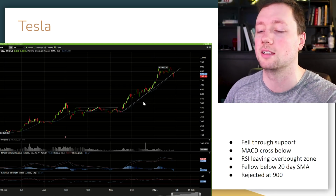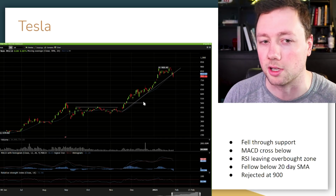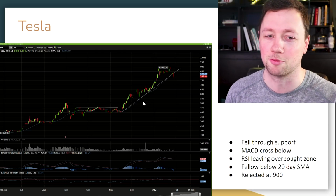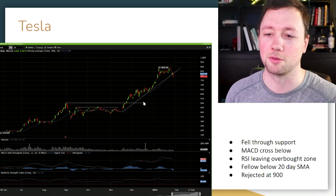So I am raising this as a concern. I'm not saying sell all your Tesla shares, but I'm saying maybe you should put a stop loss on it. That's what I'm bringing to your attention right now. If Tesla turns around, I'm going to be right. However, if Tesla keeps running, I'm going to look like a little bit of an idiot. But at least I saved your butt if it goes the wrong way.